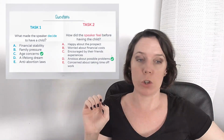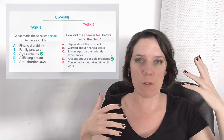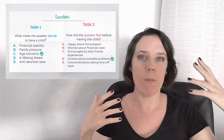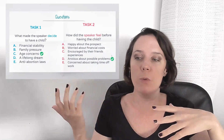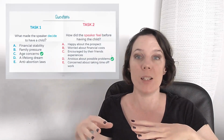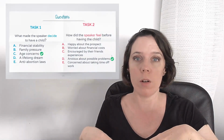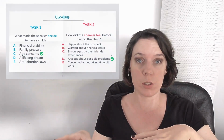So she was anxious. She was saying she was driving herself mad, thinking about all these different things, making up imaginary situations. And then also you heard the words calm down. So the doctor put me on medication to calm me down. Okay, so that would be kind of an antonym of anxious.